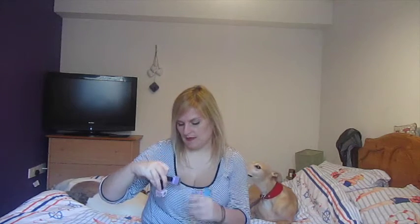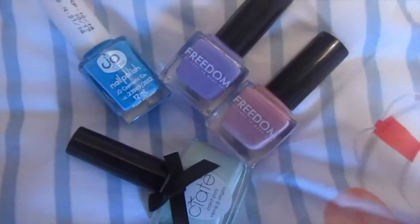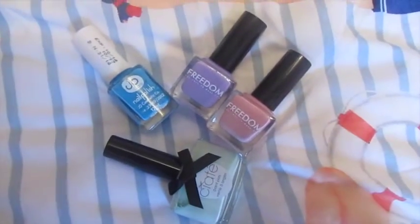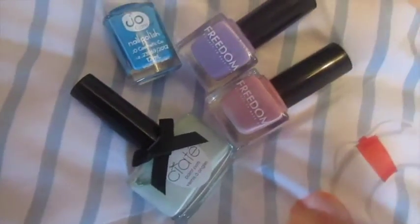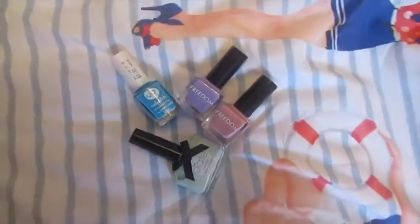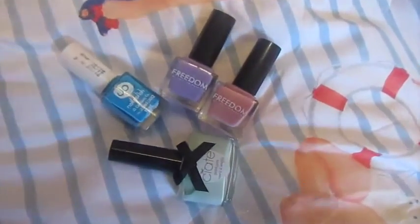I've got these lovely 2 polishes from Freedom that I'm loving. I'm not sure if these have names, but one's like a dirty lilac and one's a dusky pink. And one of my favourites, not just for spring, but all year round, is this beautiful blue that I picked up when I was in Egypt. It's by the brand Joe Care. Really like it.